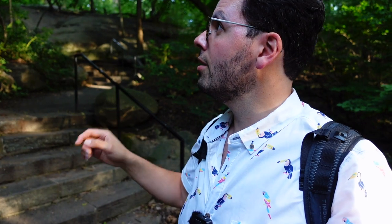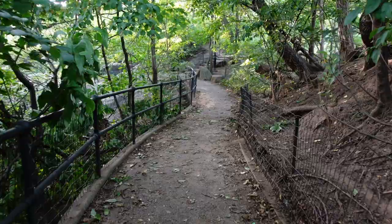Over 230 different species of birds pass right through Central Park every single year. It is one of the most popular bird watching spots in the entire city.